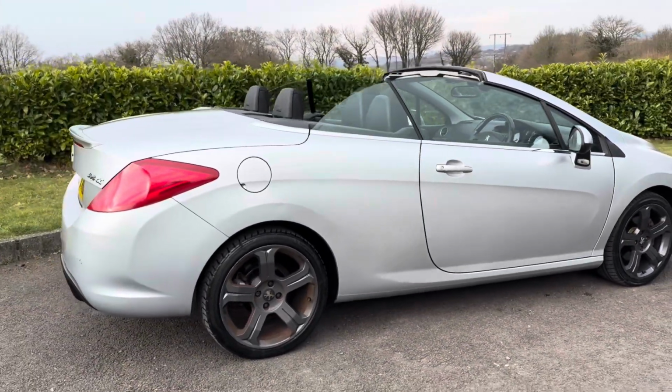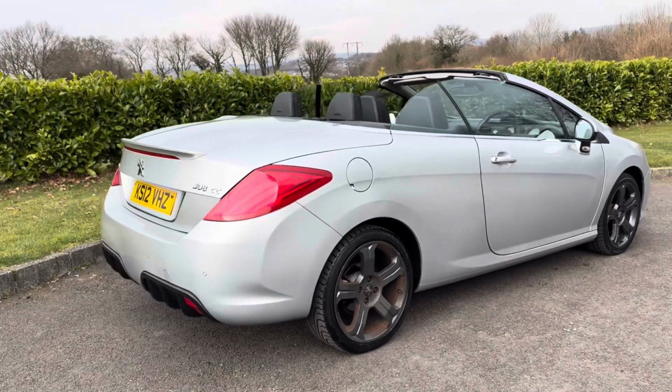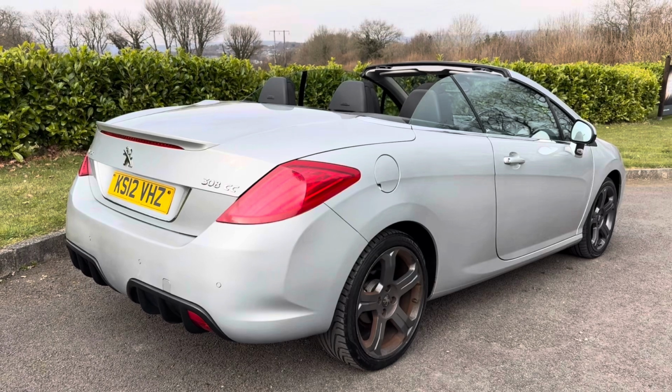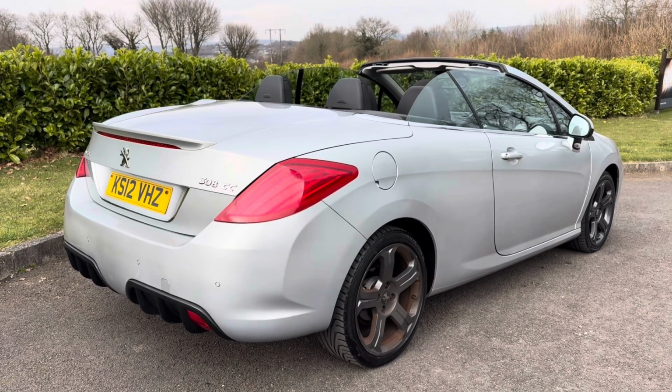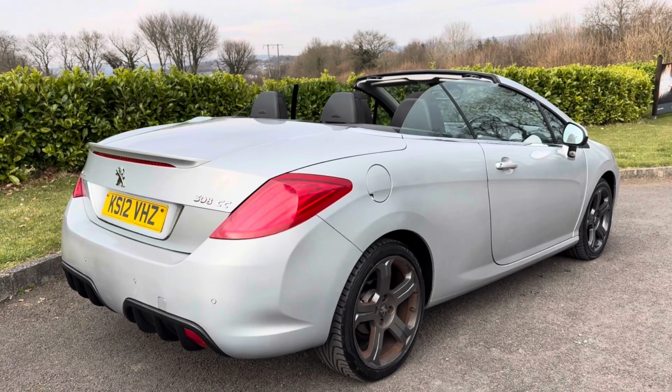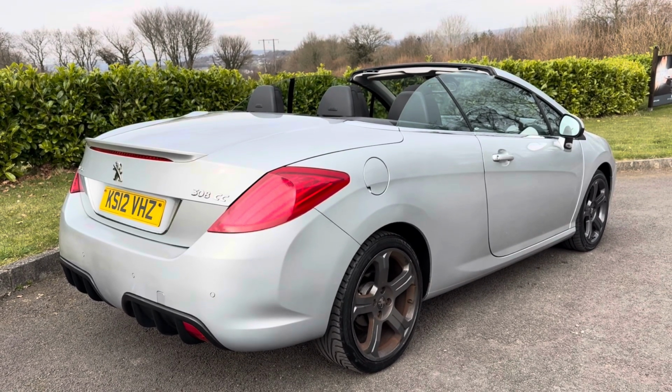Check out the Celica that I've just picked up. That car went in for MOT today and passed. Unbelievably, it passed its MOT. So I'm going to be getting all the paintwork done on it, get it all checked over properly at the workshops, and I'm going to try and restore that car to its former glory.